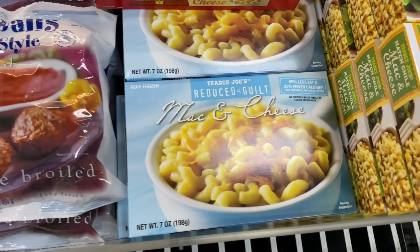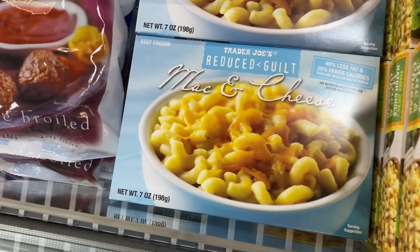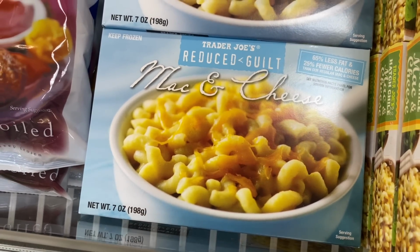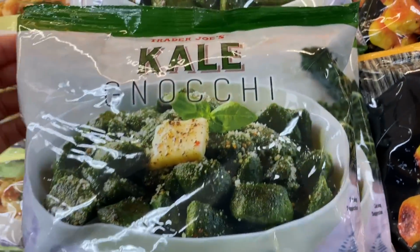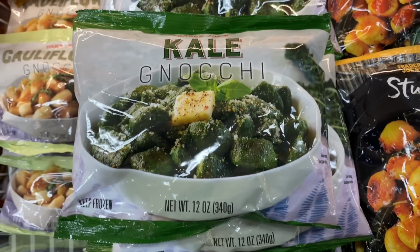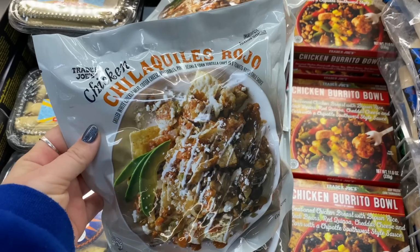Now, I always want to point these out. These are something I keep my freezer well stocked with. The Reduced Guilt mac and cheese. So good. I think it's about 8 Weight Watchers points if you're counting. And another gnocchi. We are in the land of gnocchi. It looks like cauliflower's cousin kale has joined the party, so I'm going to get these and try them. I'll let you know what I think of them.